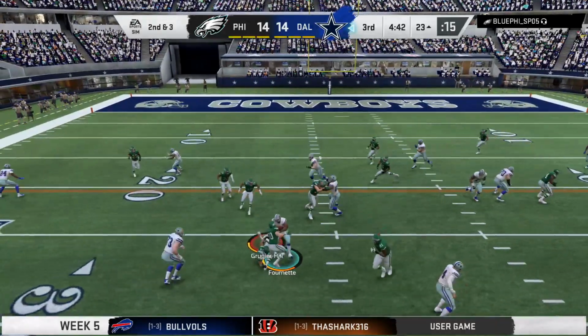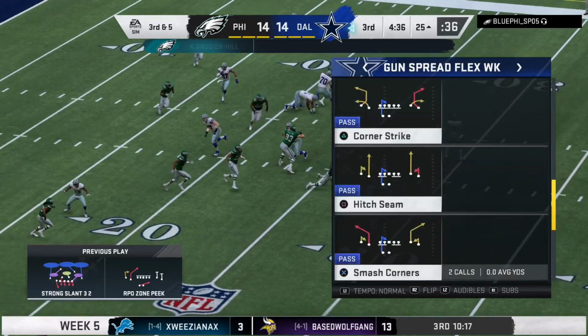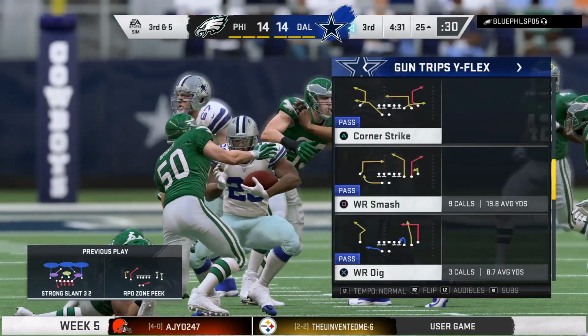Again, it's Fournette. And he is met quickly in the backfield. Down he goes, folded like a lawn chair. It's a loss of 2, now 3rd down. It's 3rd down and 5.